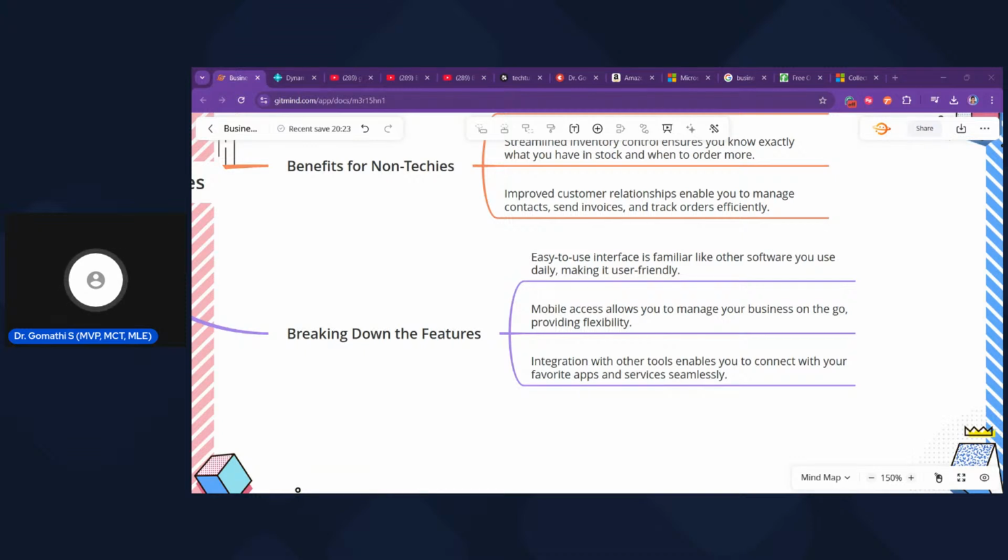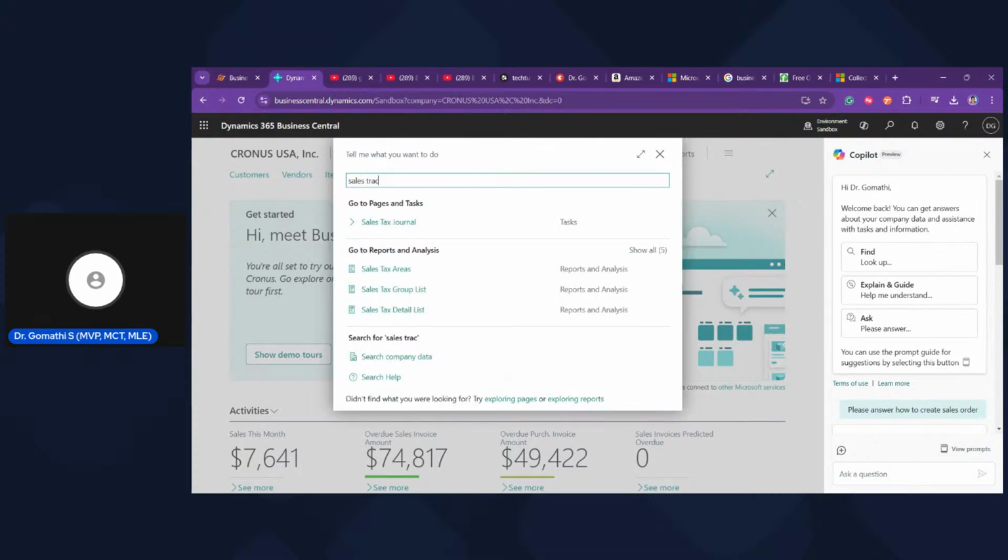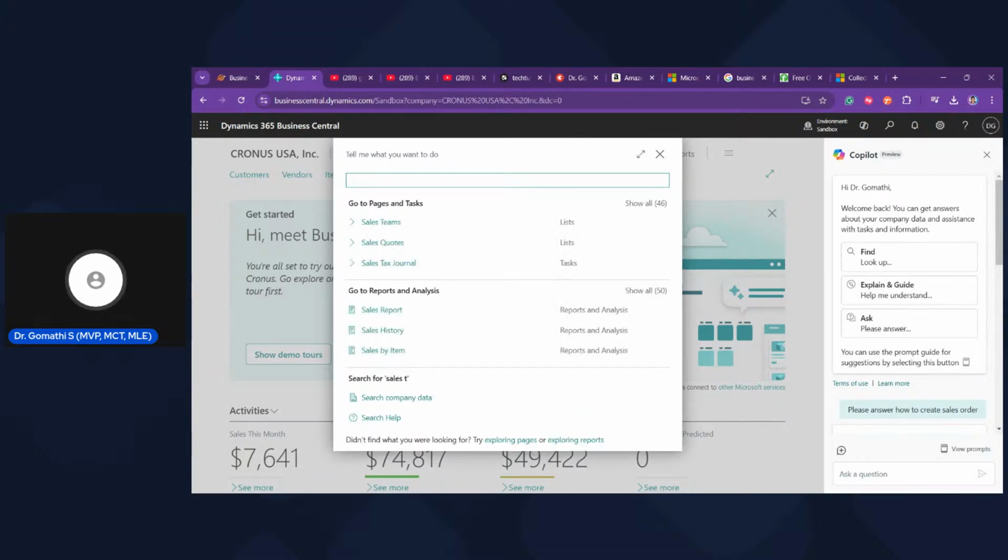For example, you are sending your stock through some logistics. Like if you are sending something through a truck, you can check the inventory and track the sales from your smartphone while serving the customers. You can just access it from your mobile phone from anywhere. So you have the sales tracking feature. I'm not sure whether that is enabled because I'm using a demo and I haven't installed anything, but you have the sales tracking feature as well. Okay, so this is regarding the Business Central.